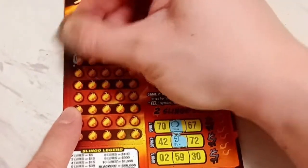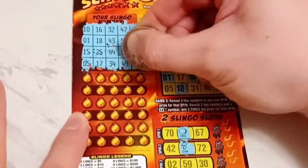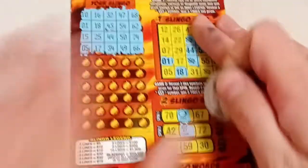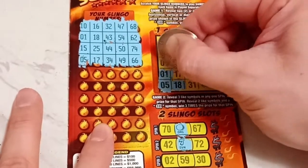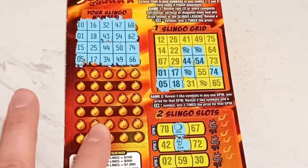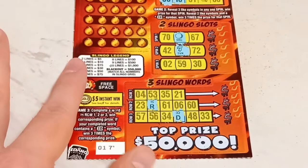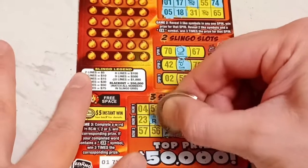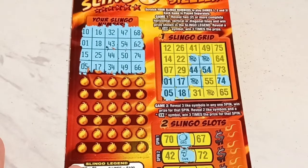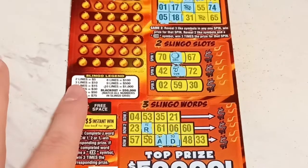$50.74. All right. Come on. I'd like to see a 3X. I want to see what that does. I want to see if it's an auto winner. 15.17.34. 5.17.34. 49.66. Oh, they're so close together there. It's crazy.